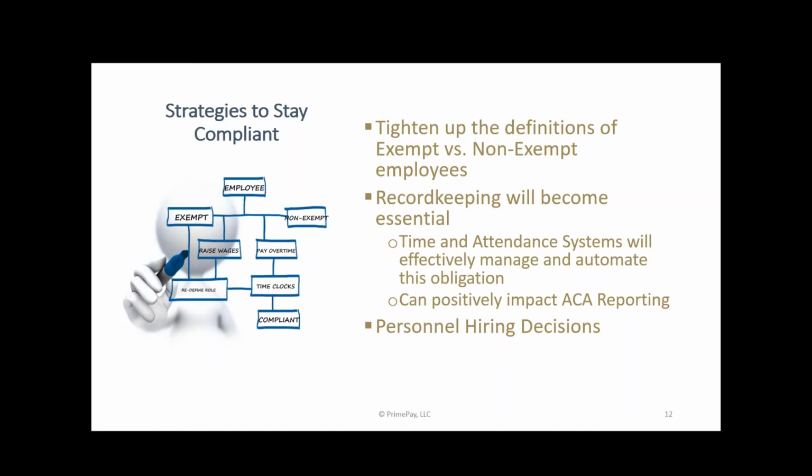What an employer will also want to do right now to stay compliant is begin making communications to their management, to their personnel, to those that fit that administrative exemption. Their supervisors, their team leads, their managers, their owner, whomever that is. You need to make sure that this communication about what the new definitions are and what the new thresholds are gets communicated ultimately to that management.